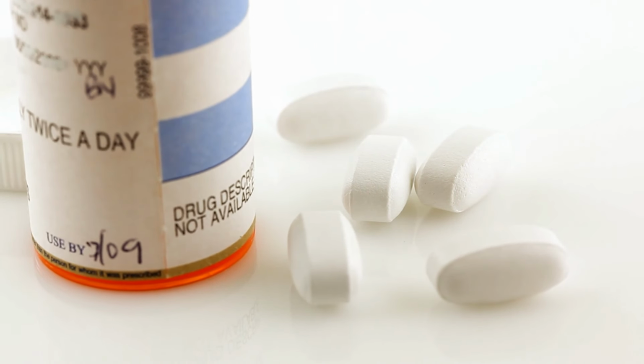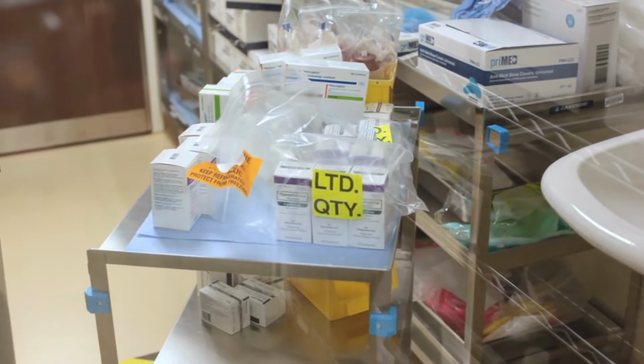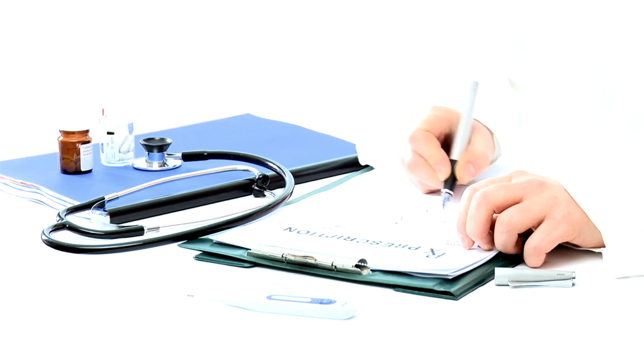A useful tip is to carry an extra prescription from your doctor. This can be invaluable if you need to refill your medication while traveling. According to the American Medical Association, having an extra prescription can save time and stress in emergencies.